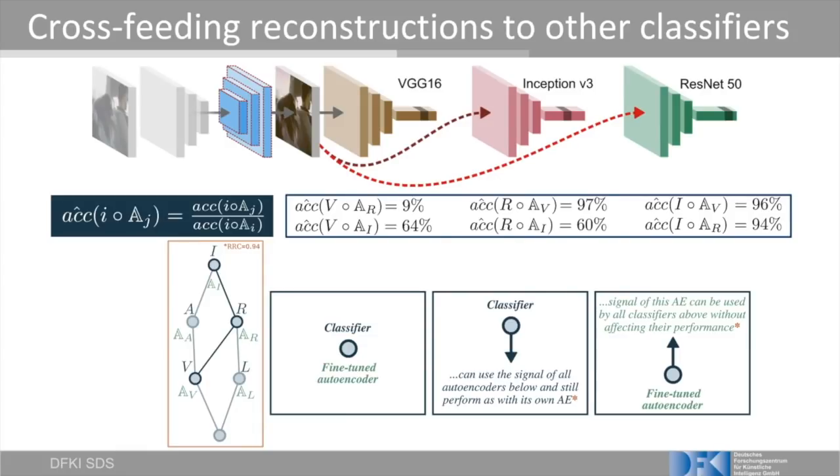Conversely, the signal of the classifiers whose autoencoders appear further up in the lattice are more specific to their own classifier. We can see how the signal used by VGG can be used by both ResNet 50 and Inception v3, aligning with the mutual information experiments from before. However, the signal used by Inception v3 is quite specific to Inception v3 itself, although it's one of the networks that preserves most of the original information. Similarly, the limited amount of signal used by ResNet 50 is enough for Inception v3 to perform well nonetheless.